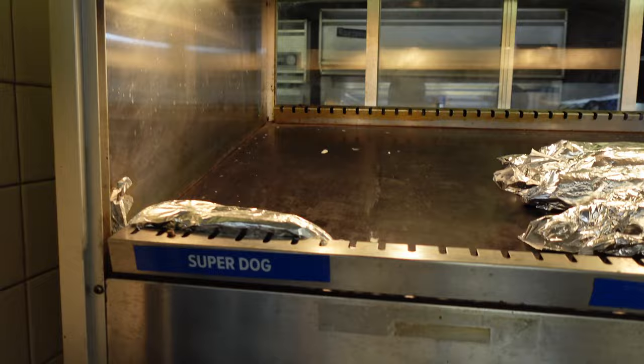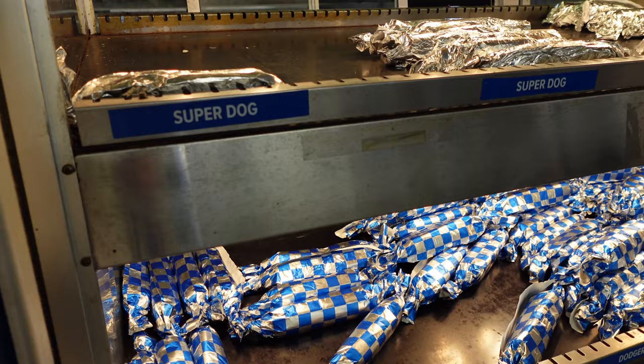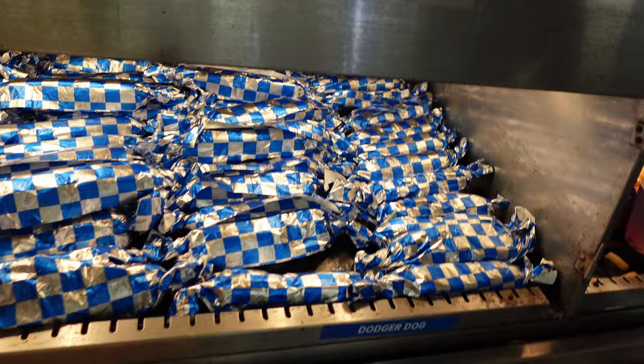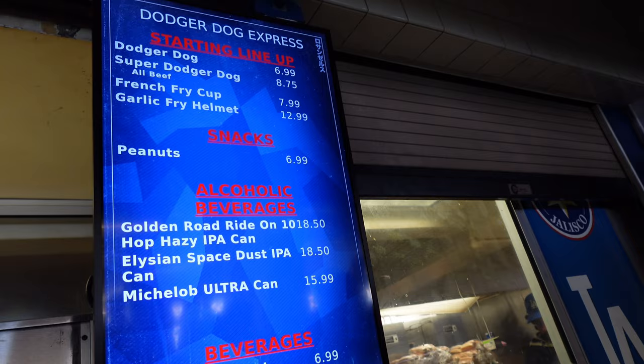All right, the Dodger Stadium. The Super Dog. The most famous is the Dodger Dog. I'm gonna die, I'll just get one. So $7 for a Dodger Dog, or $8.75 for the Super Dog.